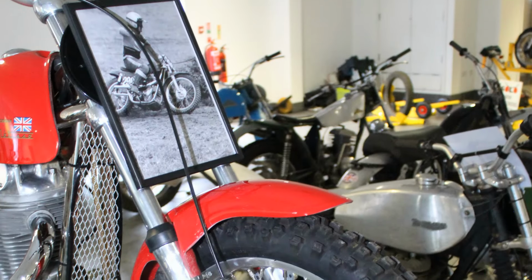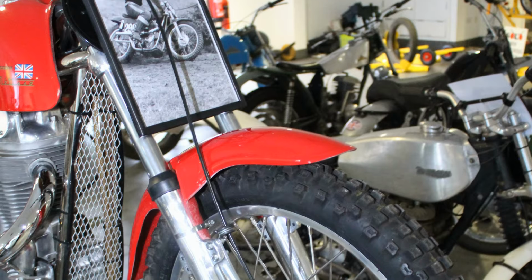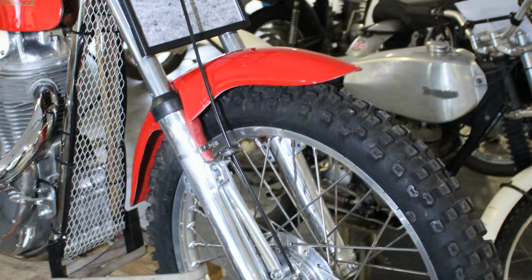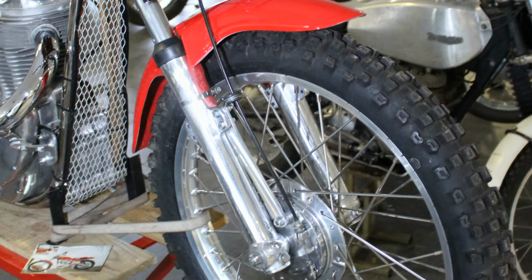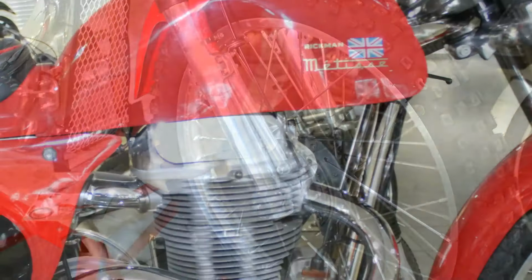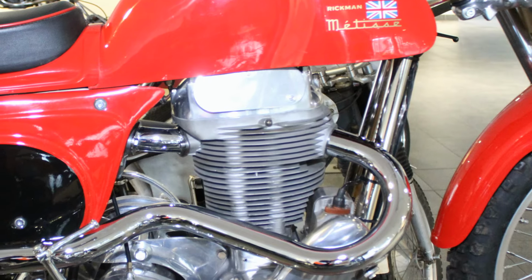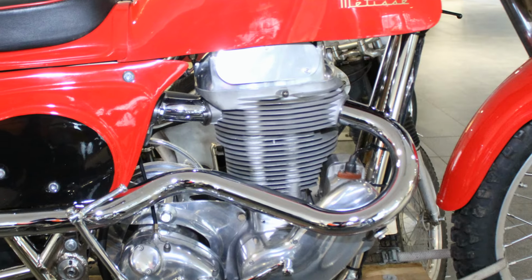Now, the bike's front forks are almost certainly Italian Seriani units, because these forks were quite a common fitment on many of these Rickman frame kits from back in the day, but it's a fantastic combination of that superbly engineered Rickman chassis and this beautifully sculpted Matchless engine, which I expect sounds fantastic through that unobstructed chrome-plated exhaust system.